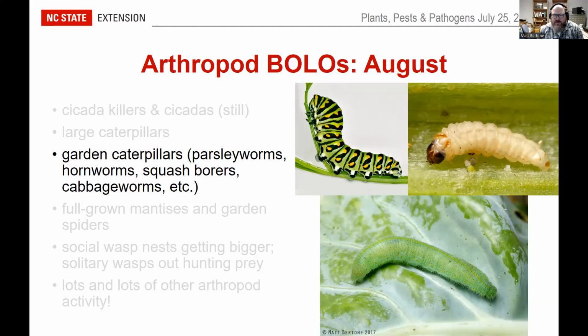and basically, take a look for those. You can hand pick off some of these caterpillars that are larger. You might see hornworms as well. If the hornworms have the little wasp cocoons on them, you might want to pick them off and then leave them on the ground in the garden. That way the wasps can emerge and go mate and attack other caterpillars that are eating your tomatoes and whatnot.